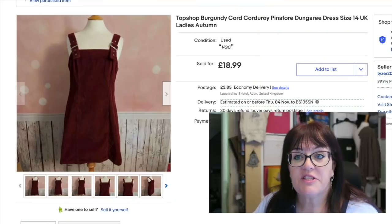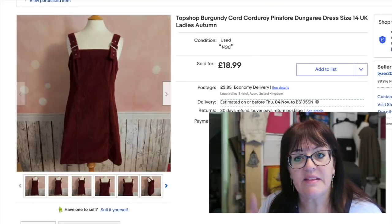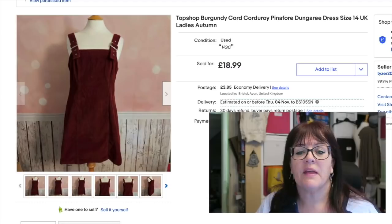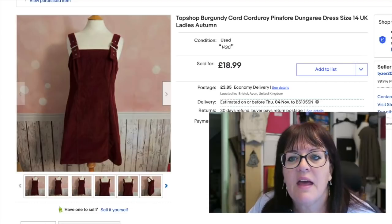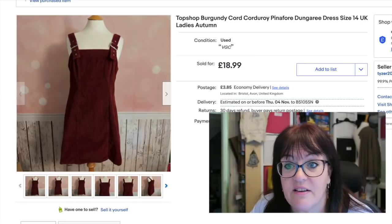First then, I'm going to show you this Topshop Burgundy Corduroy Pinafore Dungaree dress. This came in the most recent lot of job lot sacks I got. And normally I wouldn't have got round to listing this by now, but I thought I'd pull my finger out and get it on because of it being a corduroy dress. It's autumn colours. It was an ideal time to sell it. So I put it straight on and it went within days, and it went full asking price of $18.99.